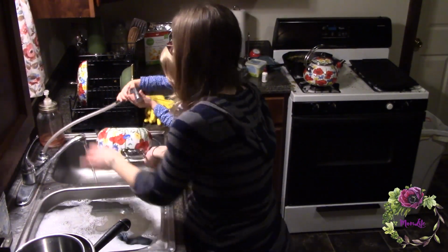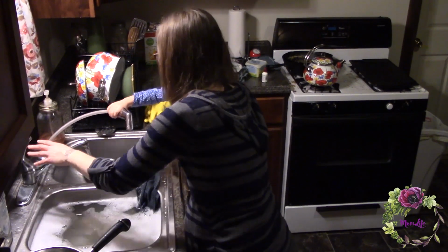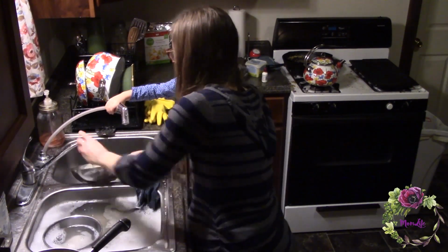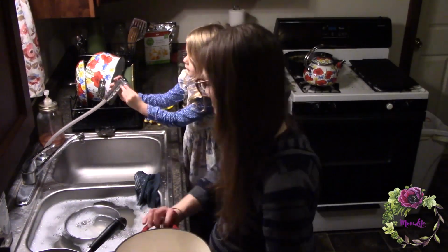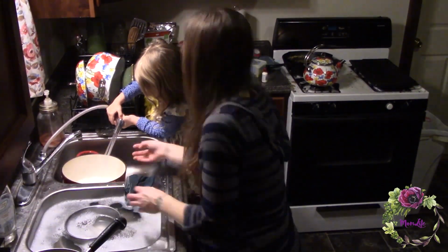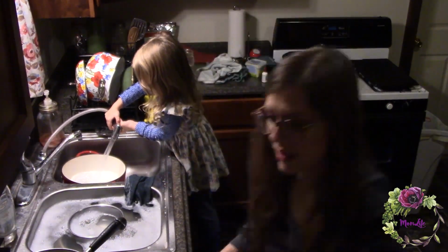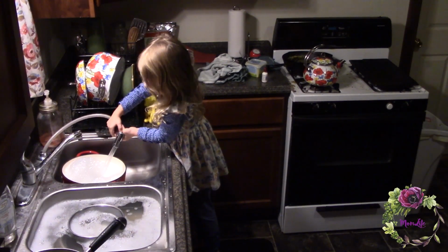My father-in-law loaned us a really old portable dishwasher, but the extremely hard water was tearing that up, and it was like leaking rust and everything. So I am the dishwasher, and I'm starting to think that it actually is a little faster than using the dishwasher if I stay on top of dishes, which I was not able to while we were sick.